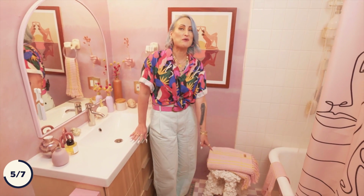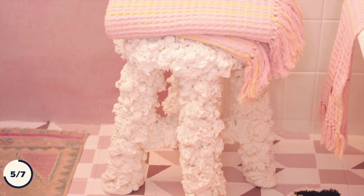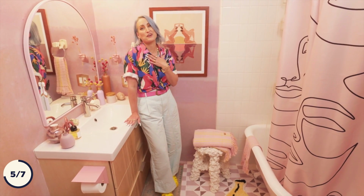This is one of my most polarizing pieces on Instagram for sure. Everyone's either in love with this stool or thinks that it is hideous and says it looks like barnacles left in the bottom of an ocean forever. And I don't mind because I like weird, ugly things.